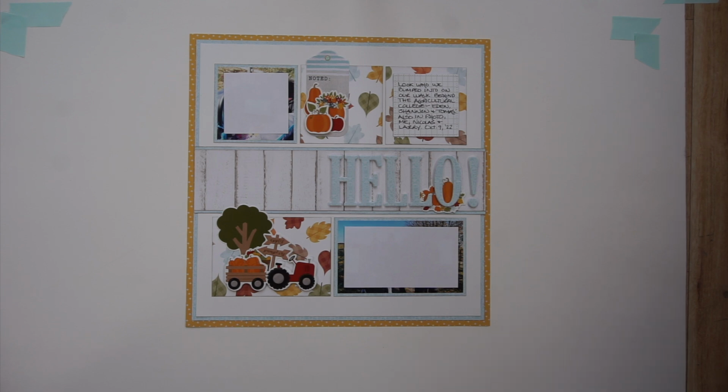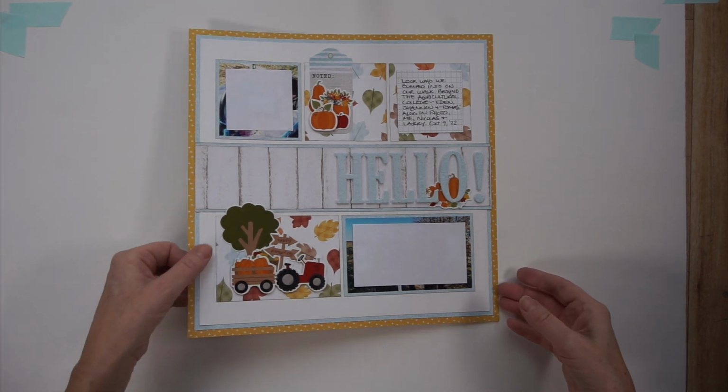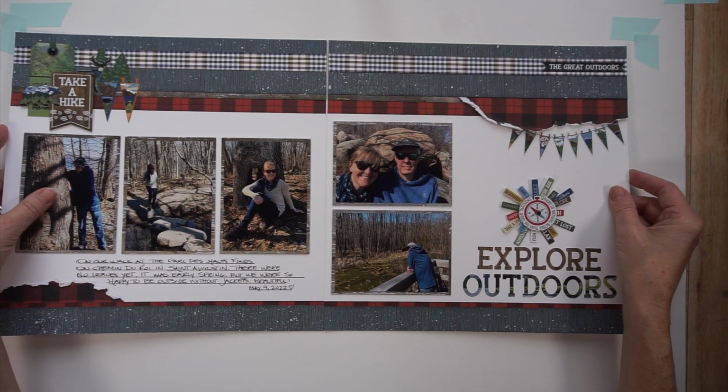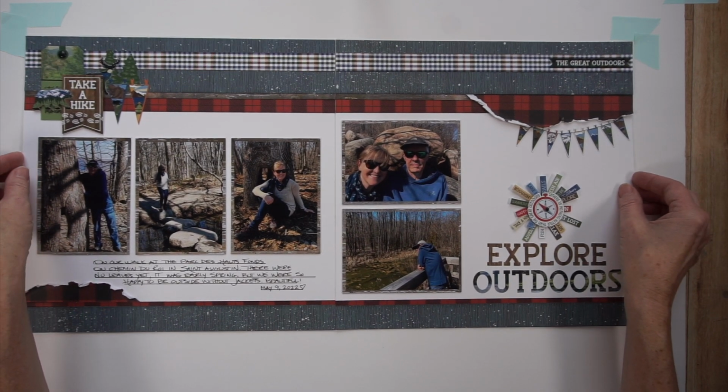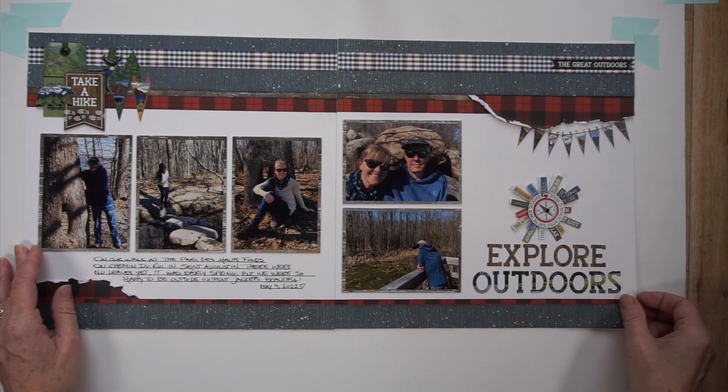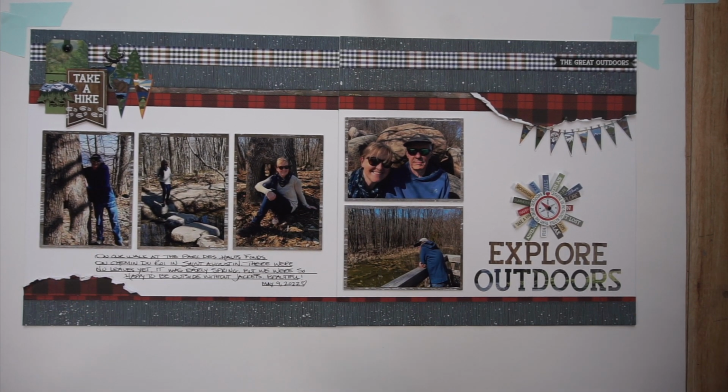And basically for the third class, which eventually I will show you here, it was a single page layout, but I had more photos, so I adapted it into a double page spread. Now, in doing so, I ended up switching up quite a bit of the page design, but a lot of what she had on her original page I did incorporate.